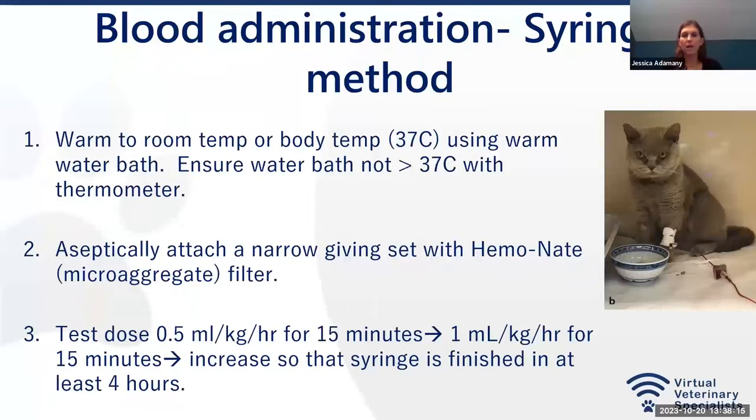So let's speak about blood administration. If you have the blood that's been in the refrigerator, what you want to do is warm it to room temperature or to body temperature, so around 37 degrees, using a warm water bath. You don't want the water to get more than 37 degrees because it can be harmful to the red cells. So you want to make sure you have a thermometer in there.